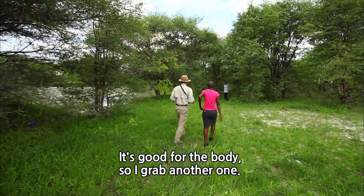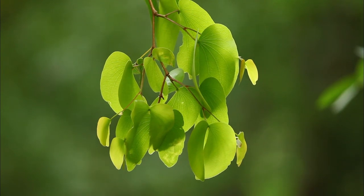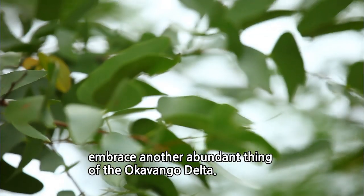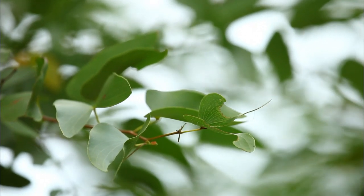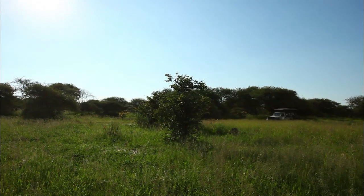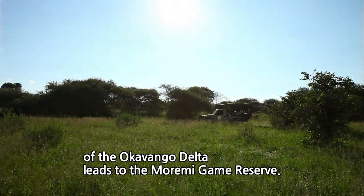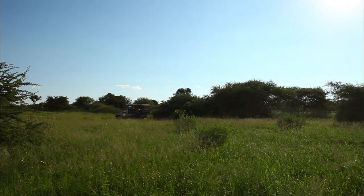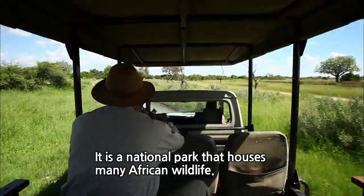It's good for the body, so I grab another one. The green leaves of the mopani trees embrace another abundant thing of the Okavango Delta. The forest road located in the eastern part of the Okavango Delta leads to the Moremi Game Reserve. It is a national park that houses many African wildlife.